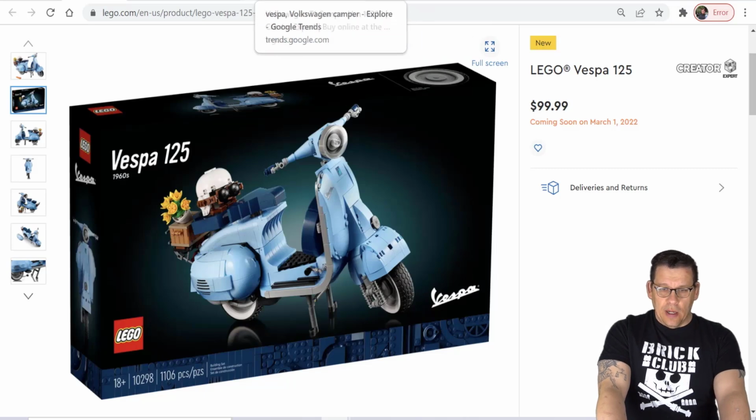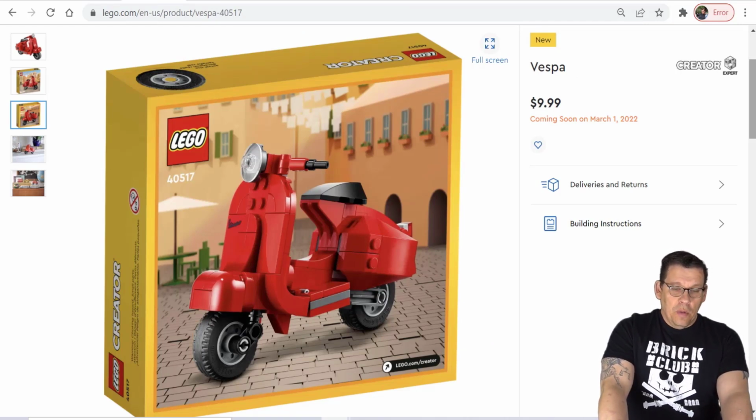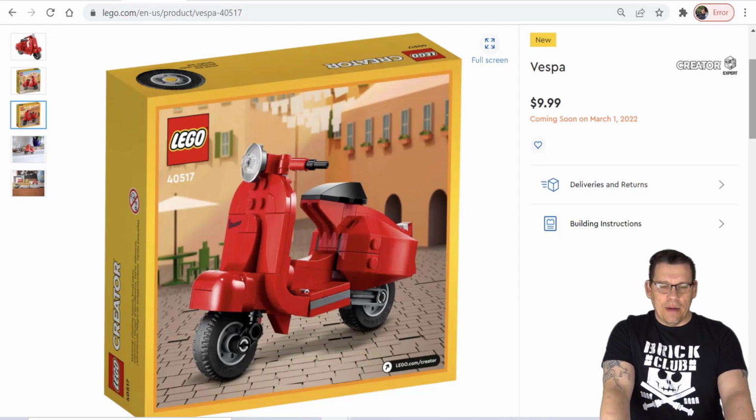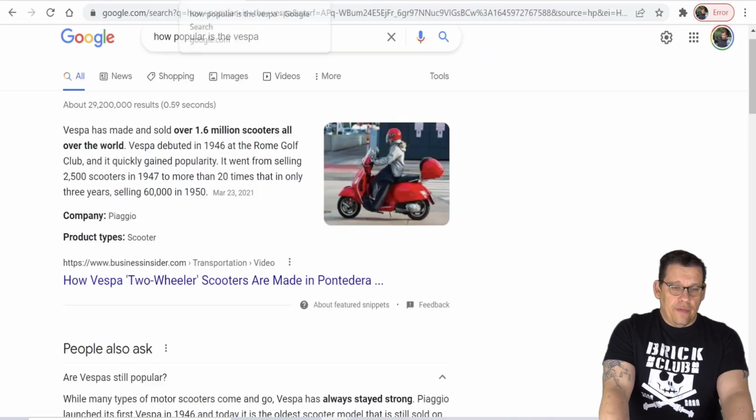But what I really want to talk about is this $9.99 price point of the Vespa. I think this is great. I actually would like to have this be blue and the $100 Vespa be red, but that's okay. Now, I don't know a lot about Vespas. I know they're popular, so that makes me turn to the internet to see how popular Vespas are. So I Googled how popular are Vespas.